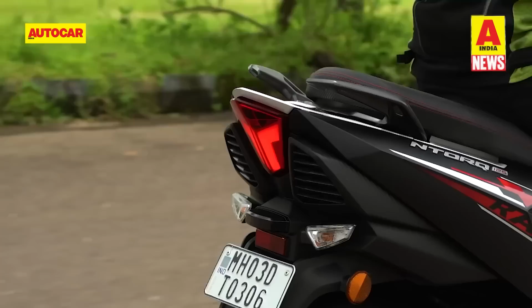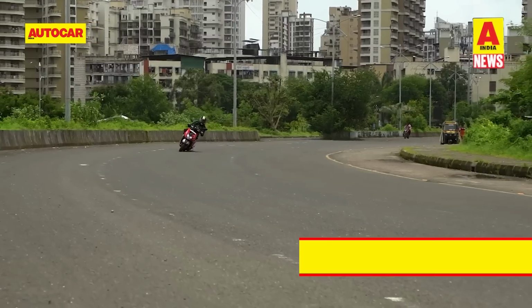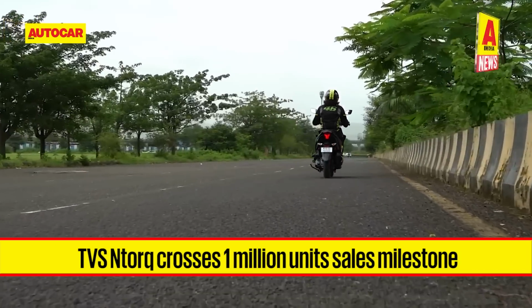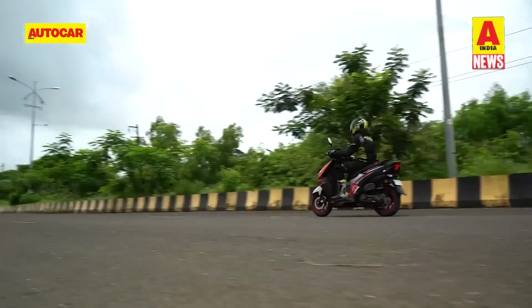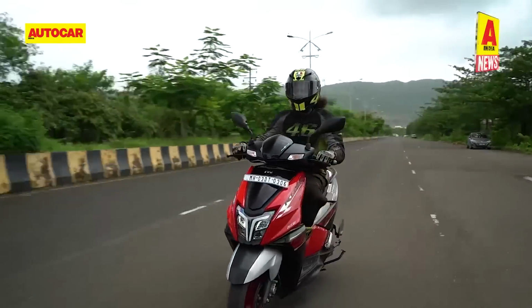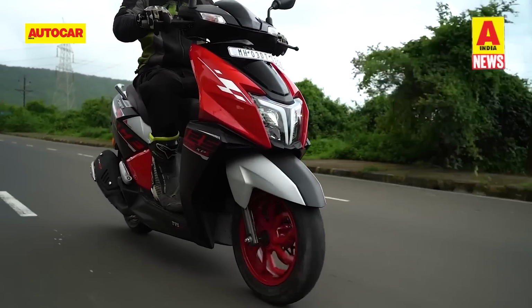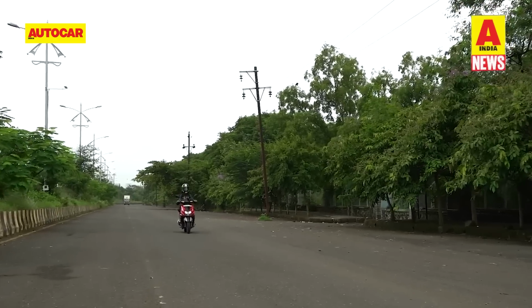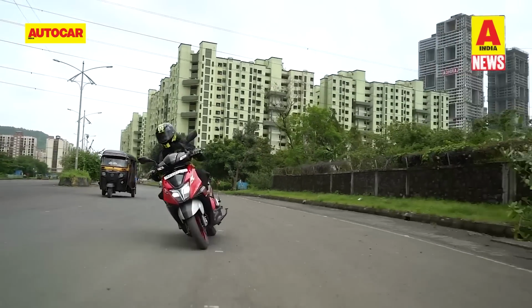The TVS NTorq scooter range, which was launched on February 5, 2018, crossed the million-unit sales milestone in the first few days of April 2022, according to a sales analysis by our sister publication Autocar Professional. The scooter has gone on to clock a total of 11,24,661 units till August 2022.